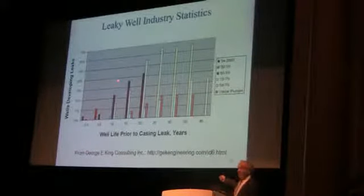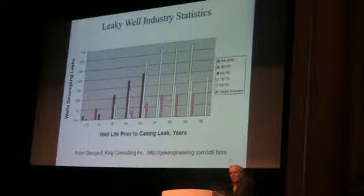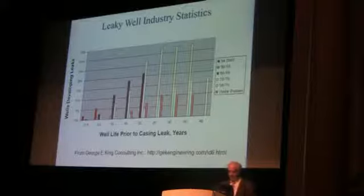This is data from his website. Well life prior to casing leak in years, wells developing leaks. What do you notice? Look familiar? Same pattern. Young wells leak somewhere around 2, 3, 4, 5%. The older the wells get, the more they leak, and eventually when they're mature, they're leaking up in the 30, 40, 50% range.